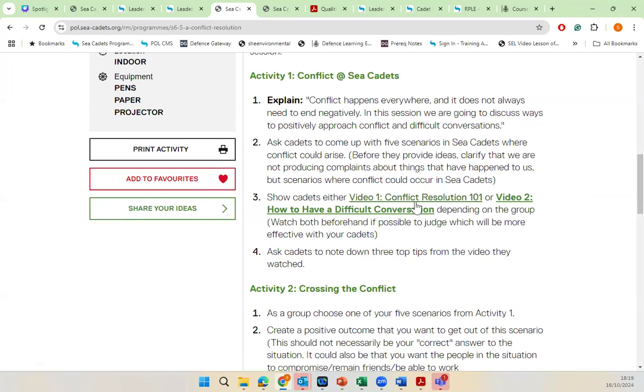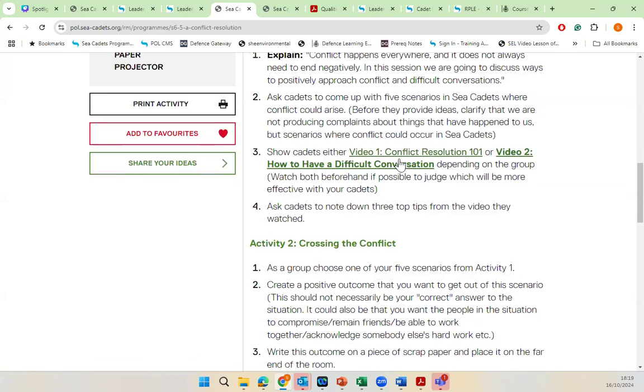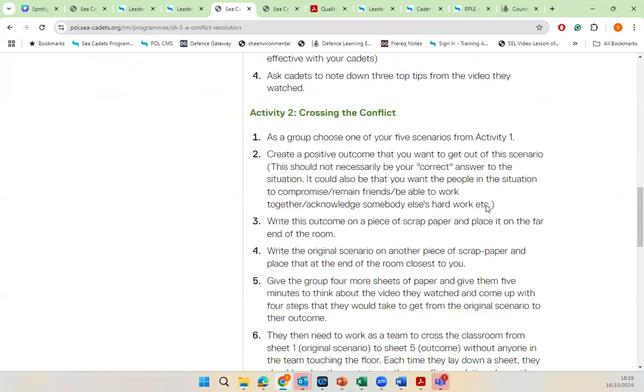And I think that's really useful in this one here as well. So getting to know the group, and then knowing, for example, if you look at these 2, one of them is maybe a little bit more humorous, one of them is a little bit more detail oriented. And so knowing your cadets will probably help you decide which one of those is the best one for them.